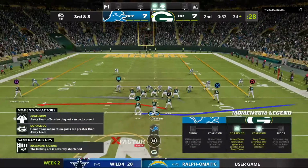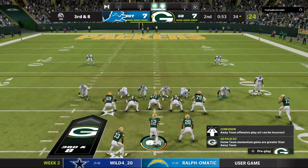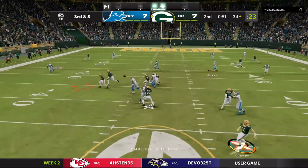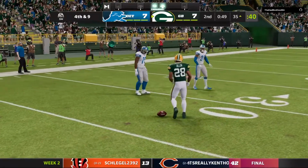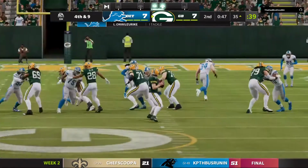Got to get to the 26 for a first. This is 3rd down. Rodgers now to throw. They'll set up a screen for Dillon. And that play is blown up, losing yardage back at the 35. A loss of a yard, and it brings up 4th.